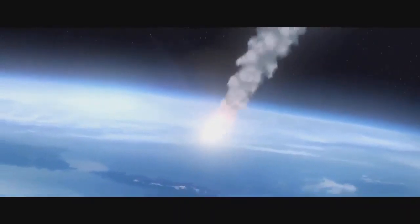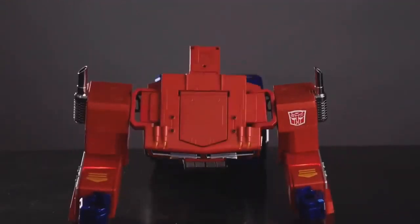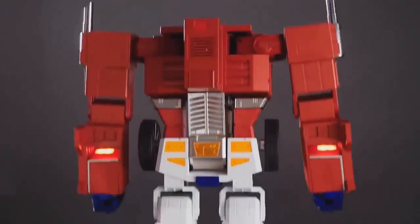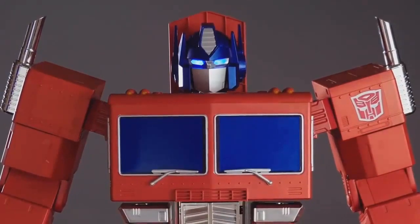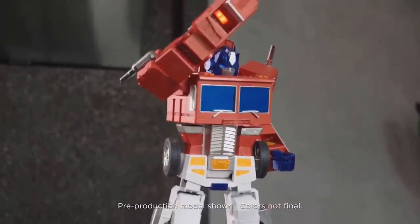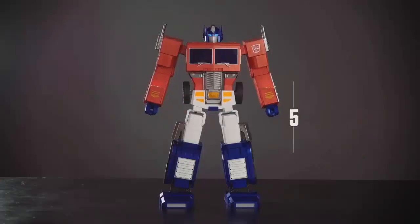Across the galaxy, an unforgettable hero is about to return. Introducing the world's first auto-converting, interactive, voice-enabled, programmable Autobot hero, Optimus Prime. The Transformers toy that defined a generation comes to life by the command of your voice or mobile device.